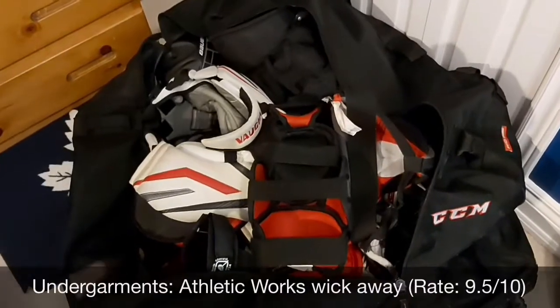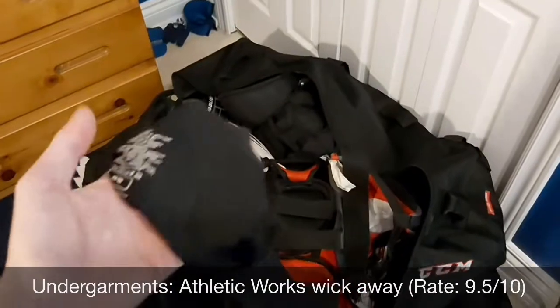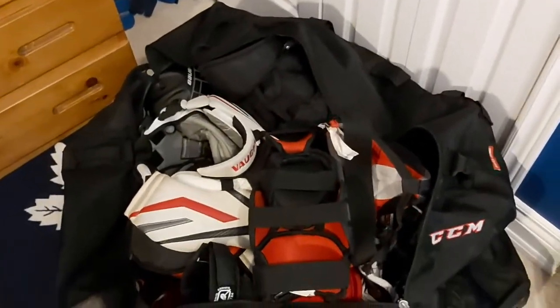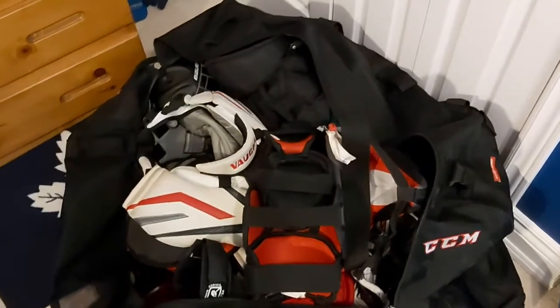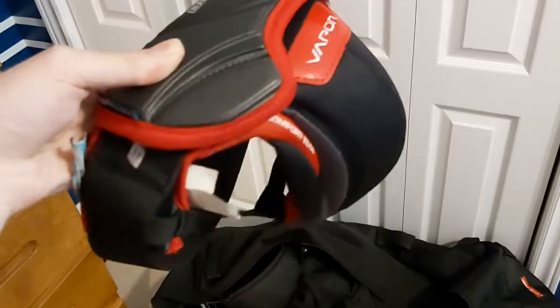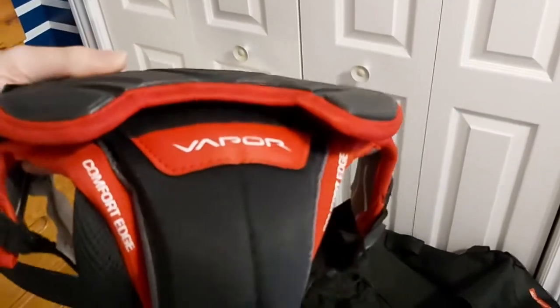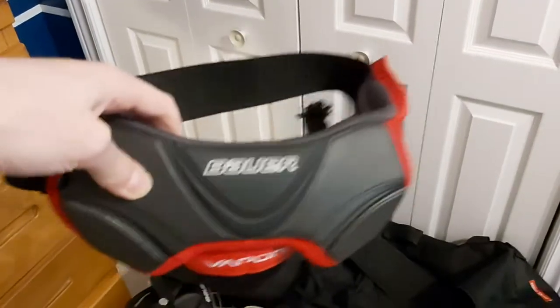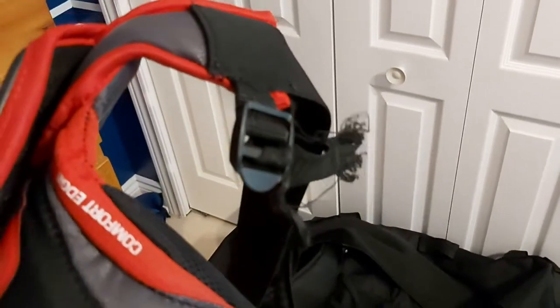So first of all, under all my gear, I wear this wick-away athletic stuff. It honestly works pretty well, keeps the sweat away, and also still lets me be mobile in the net. So I wear a Bauer Vapor jock. It is honestly pretty nice. It's nice and mobile. It doesn't really restrict me at all, and it's nice and protective. Not really too much else to say about it. I can breathe pretty well with it, and overall pretty good. One of the straps back here is a little bit messed up. That's kind of just from me pulling on it, maybe a bit too hard, but that's okay.